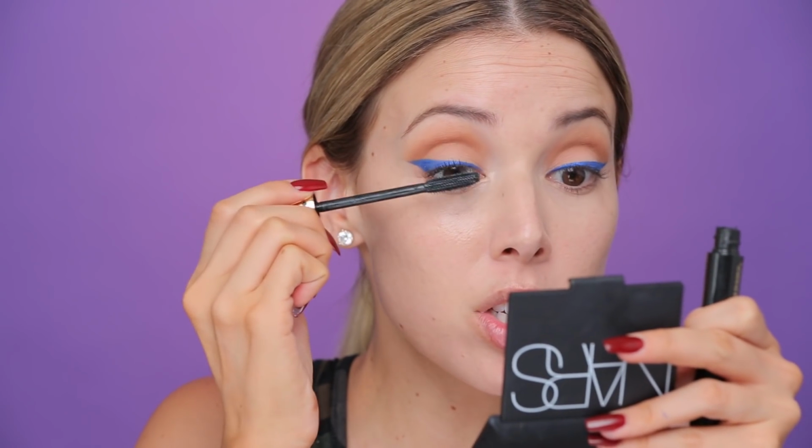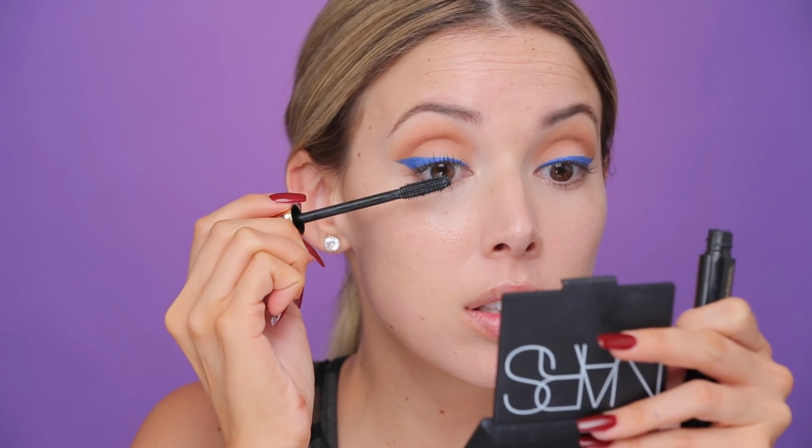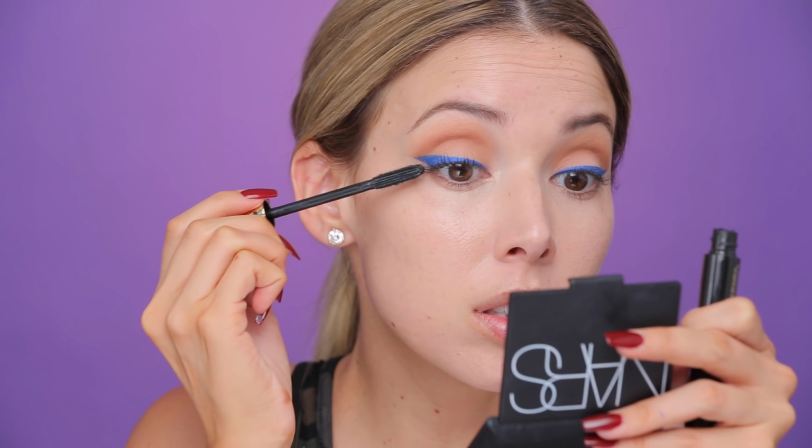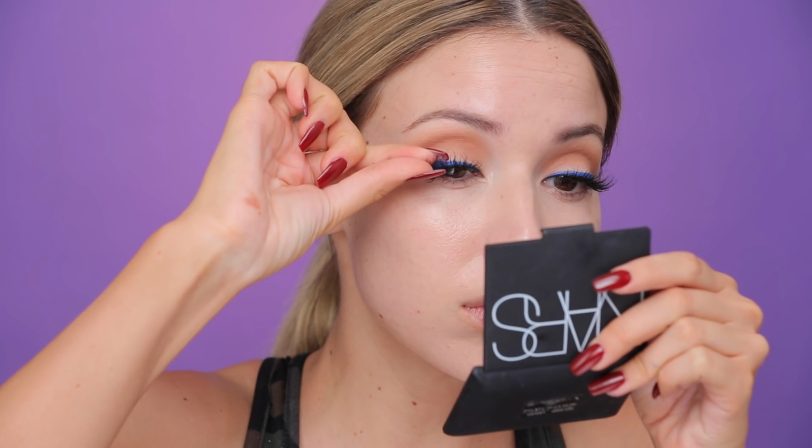Does the blue liner give you life? Then I'm gonna put on some mascara. This is the Tarte mascara. All right, so now we're gonna put on some lashes. These are Queen Bee lashes from Coco.